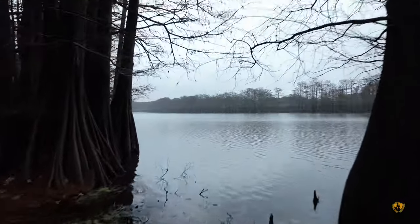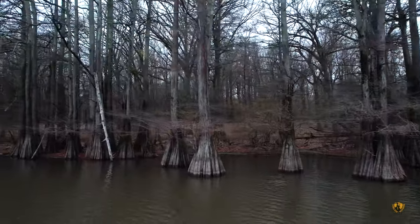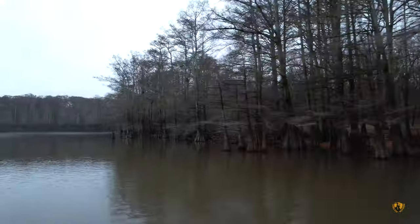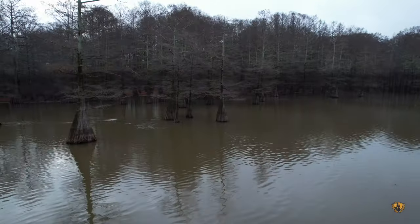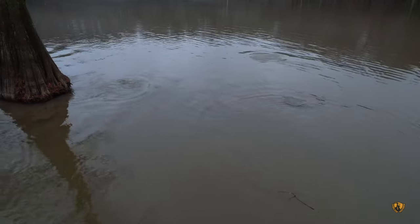One quick drone flight before we go to check out the area. While buzzing around, we discovered a small group of river otters.